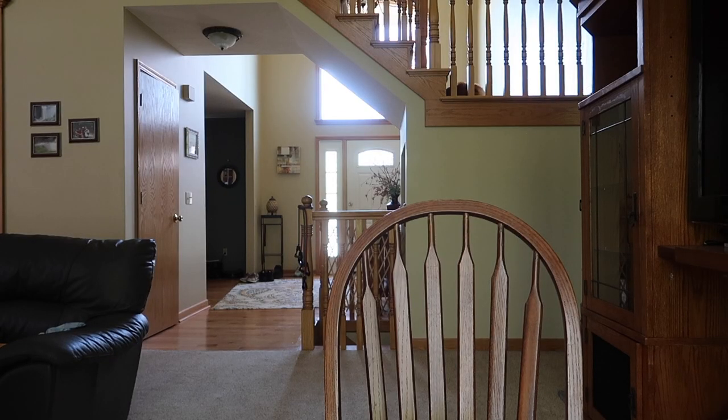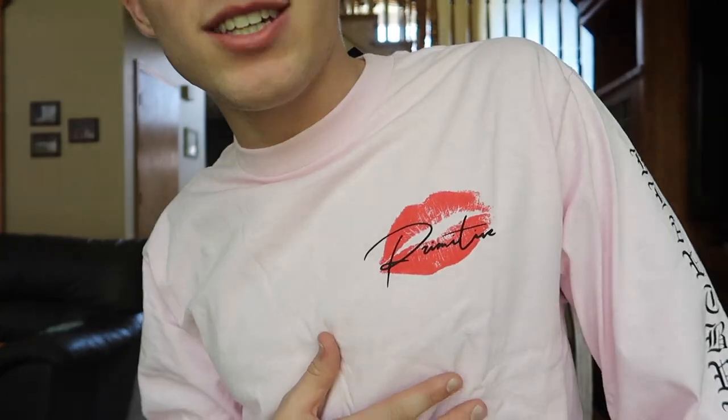I smell a W! For one, Primitive does the best pink stuff. This is low-key sus, but it's still kind of sick. Okay, so I got a big smooch from a hot woman, Primitive. It's some, what does it say? I can't read, I'm a moron. And then on the back, what is that? A bigger smooch. We have two hats.